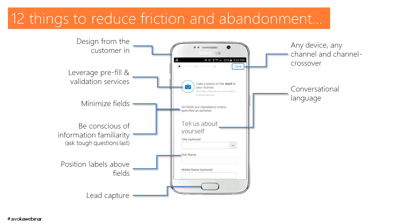Thirdly, application forms for onboarding into new products can sometimes read almost as demanding. We recommend softening the language with some conversational language, particularly when you're breaking up between sections in an application form. As you can see in this example, just a soft little sentence like, tell us about yourself, can lighten the nature of the conversation.